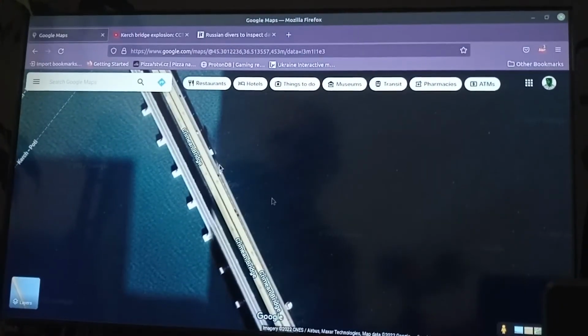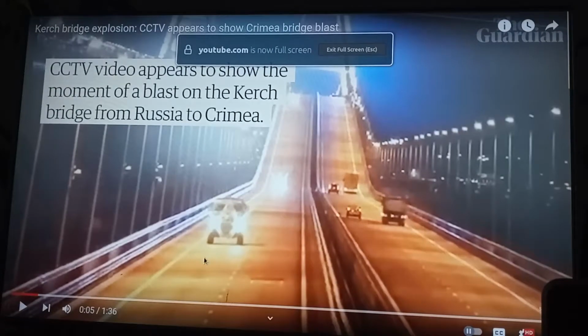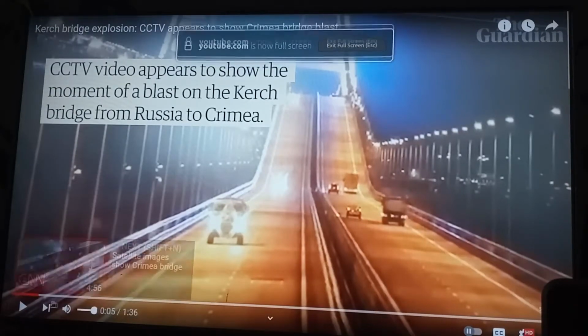And now we're going to take a look at the CCTV. And I want you to be looking at this truck and that truck. Okay, so here we go. We're going at 0.25 speed. This one was shown by The Guardian. I'll give you full screen so that you're not deprived of good visibility.